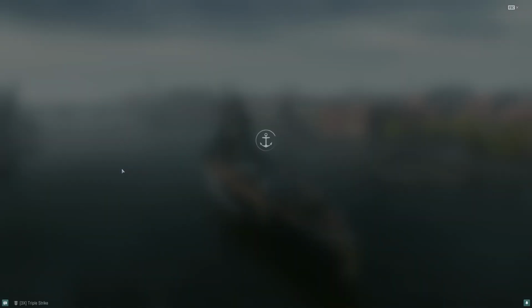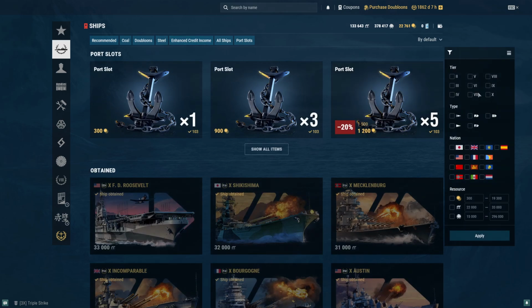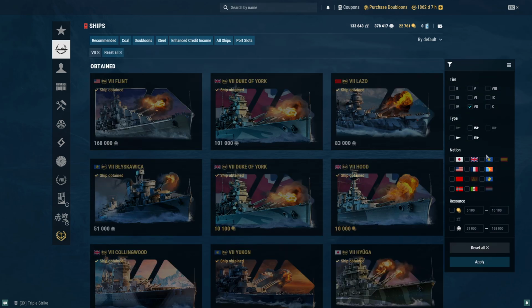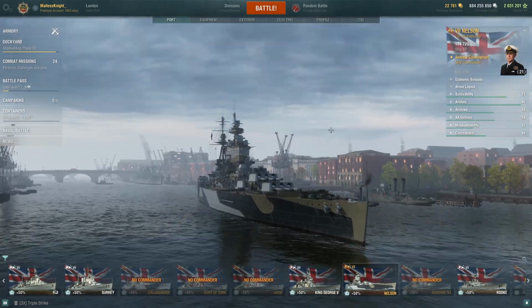I think it's available for a code actually. If it still is, it might actually not be available anymore. I remember it was available for free XP before. Is it? Yeah, no, it's not available anymore. Okay, well you can't get it anymore, but I'll still cover it here. So yeah, this is the Nelson.